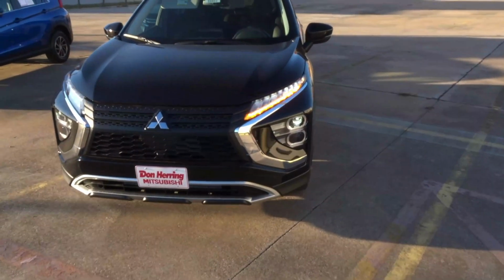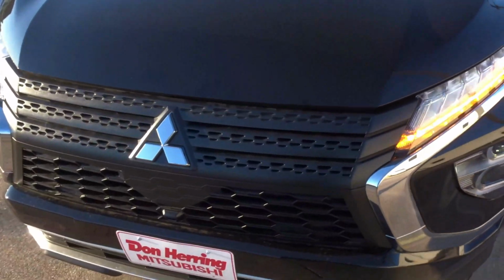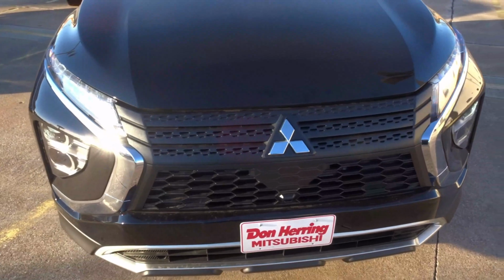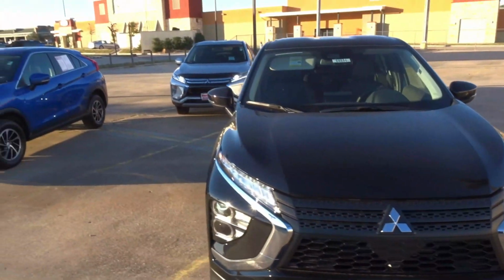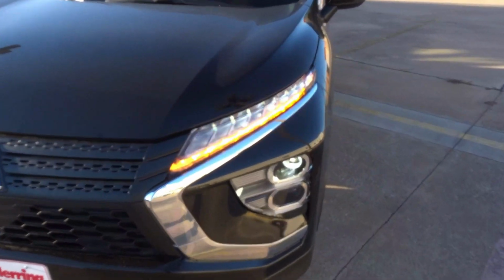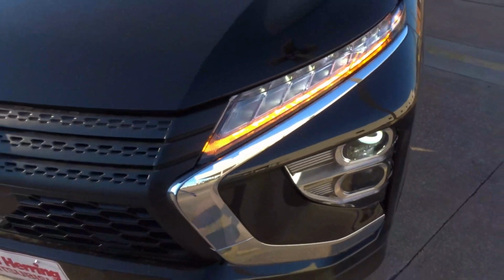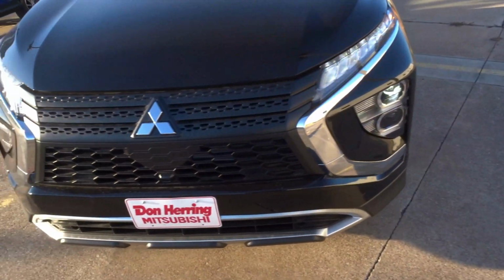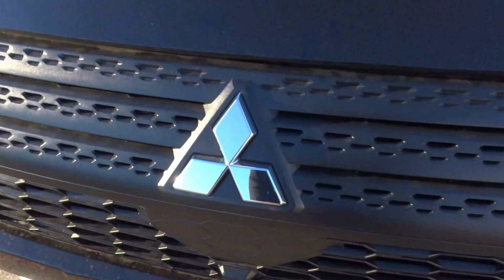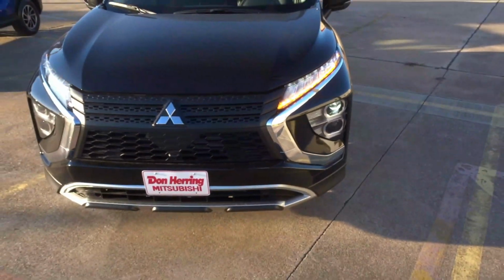This is the 2022 Mitsubishi Eclipse Cross, and as you guys can see, it is different on the front, with the front grille being a lot wider than it is on the 2019. It's still a full LED headlight system, but now you have LED turn signals in the front. The grille pattern is different, the Mitsubishi badge is bigger, and you now have this chrome strip that starts from the top and goes all the way down, surrounding the headlight system.